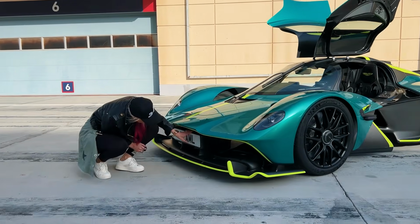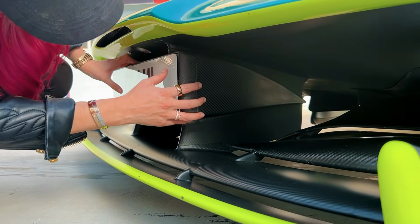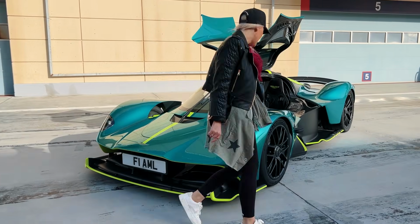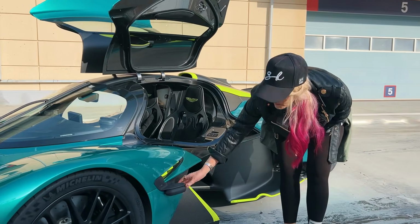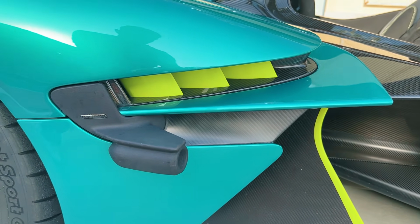Down here, there's something hidden behind the number plate. If you remove all of this, there's actually a first aid kit hidden behind there. So that's pretty cool. 3D printed parts, first time ever. The headlights are 3D printed, and you've also got 3D printed side mirrors. Oh, they're not mirrors, they're cameras now, aren't they? I don't know if we'll ever stop saying mirrors.